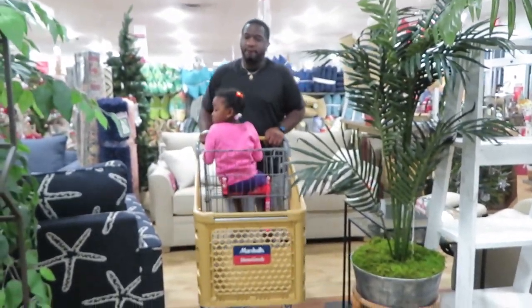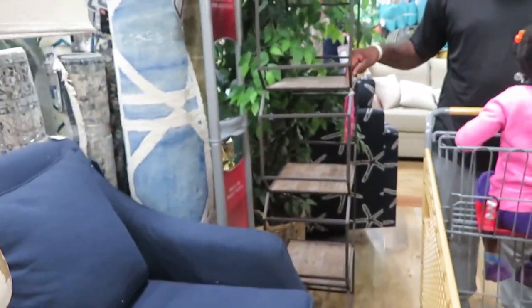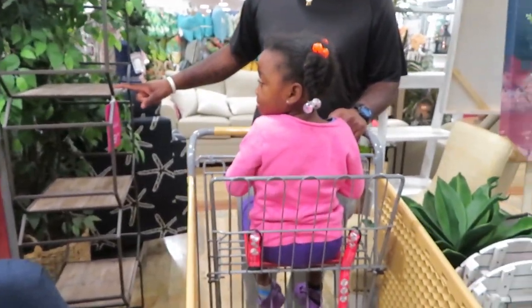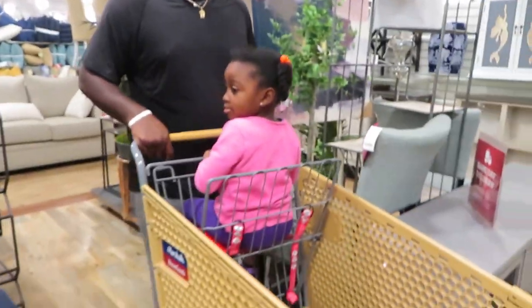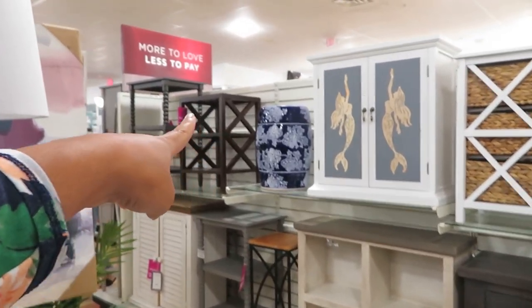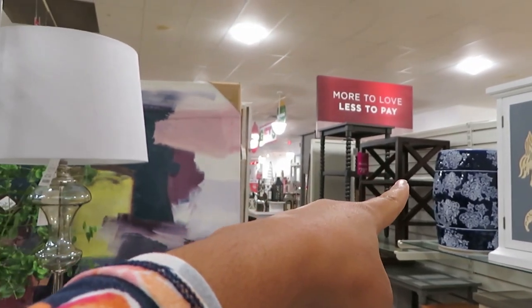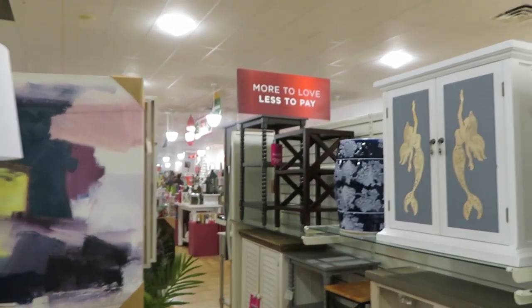Did you even see my Pinterest yet? Here goes some rugs back here. I don't like those though. Yeah, that's on my board, that piece. I'll show you when we get home. I'll show y'all too. I see another piece off my Pinterest board. That one up there, this rectangular one. Do you like that or no? That brown one? That's cool.